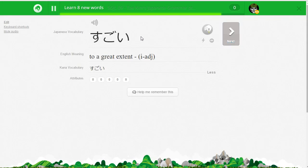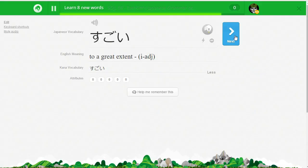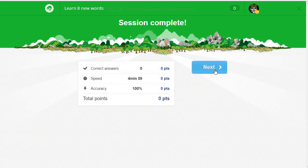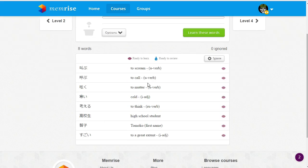すごい Sugoi. Okay. Sugoi. You notice there's a slight little sound to it. Okay, that's done. Cool. Alright, so let's go to levels. What I want to do is just learn those.